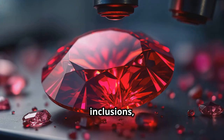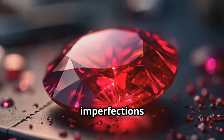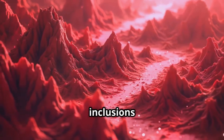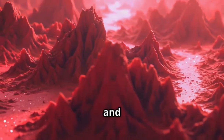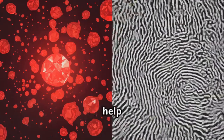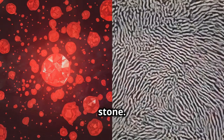Clarity is about purity. The fewer inclusions, the more valuable the ruby. But sometimes, those tiny imperfections tell a story. Under a microscope, a ruby's inclusions can look like a miniature landscape, with valleys, mountains, and even what looks like tiny galaxies. These inclusions can actually help gemologists determine where a ruby came from. It's like a fingerprint for the stone.